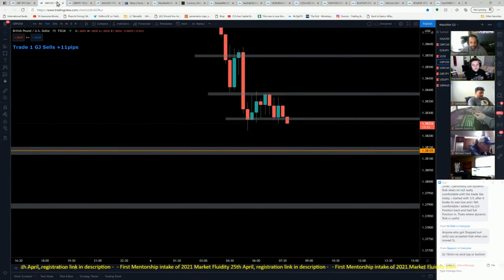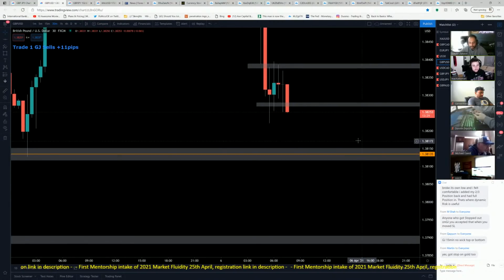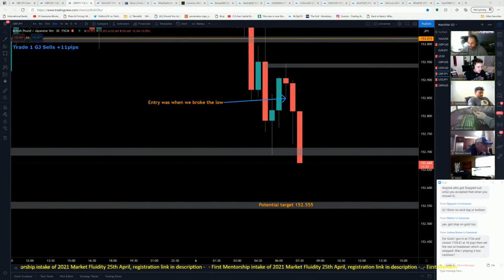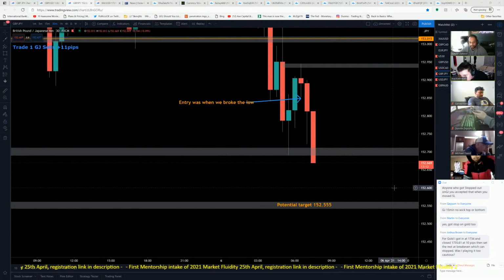Nice. GU is also trying to move down here slowly. Slowly but surely. I think a good target on GJ would be like 152.600. Yeah, that's good. Safer than the target I have. What is gold doing?